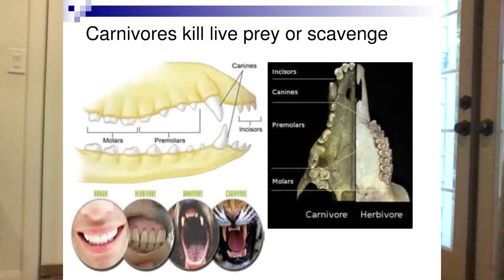Some herbivores, like goats, don't actually even have incisors on their upper jaw, and that's what this one is showing here. They do have incisors on their lower jaw, but herbivores like horses might have incisors on both the upper and lower jaw. You can see that in all of those four animals that are smiling. That looks like a horse, the herbivore that they have there.